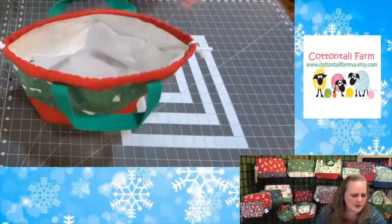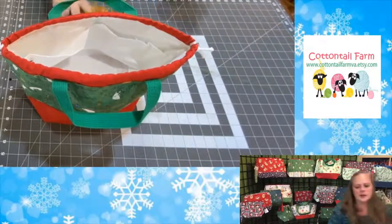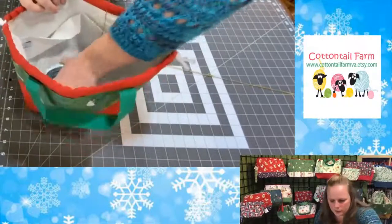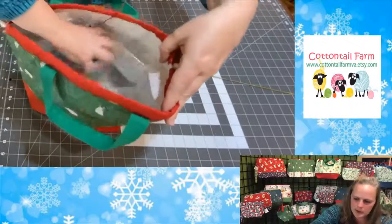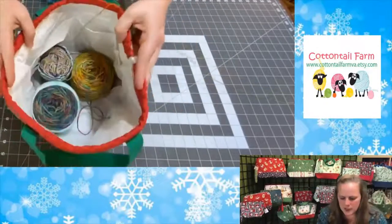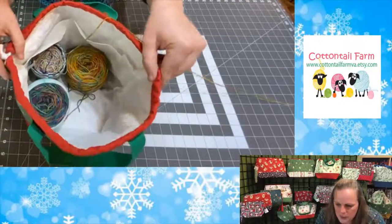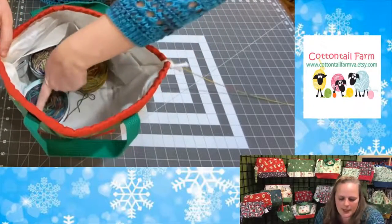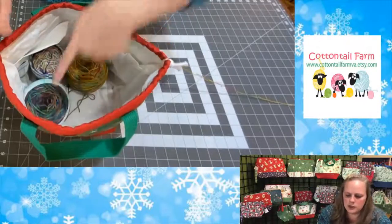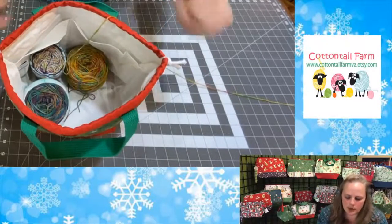I don't have enough skeins of yarn here to show you, but as an example, there's one, there's two. These are various different weights of yarn. There's two DK weights and a fingering weight. So that's three. You could fit four DK weights in the bottom and still have six, almost 7 inches of clearance here for your project to sit on top of it.